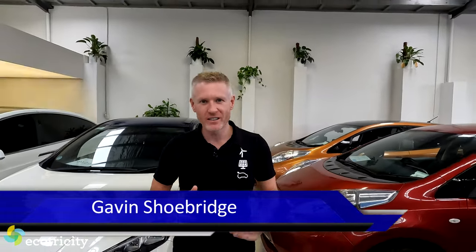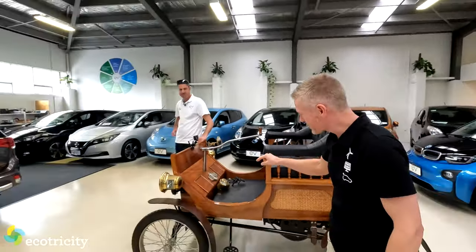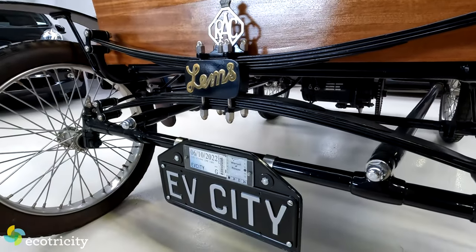Doing something a little different this week, I'm in Christchurch at EV City. It's a specialist looking after electric cars. Now, they've got a lot of interesting stuff here to look at. They've got a Nissan Leaf motor that's been dissected. They've even got a Nissan Leaf that's cut in half, but what I want to see is something almost as old as me. It is this Lems electric car, and this is Dave.